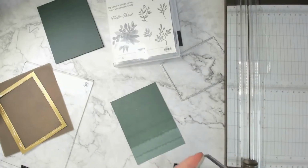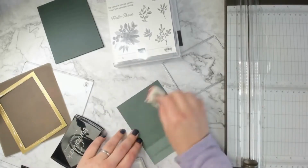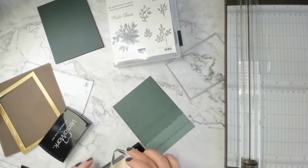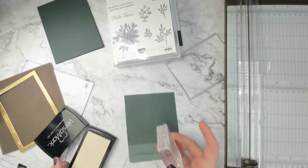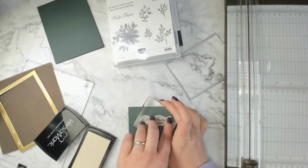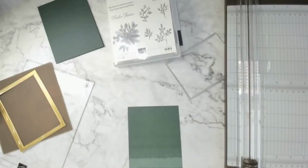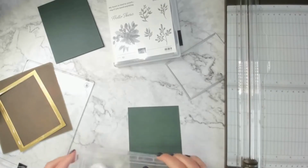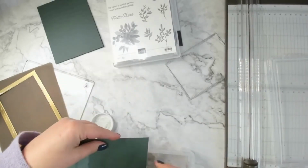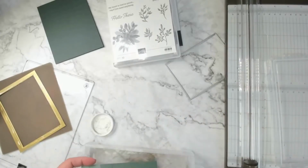And I'm going to use my Versamark, which is right in front of me. And before I do that, I'm going to use my little embossing buddy and get some of that static out of here. Versamark, if you don't know, it's just a clear ink and it's real sticky. So it is perfect for using when you're embossing. So I've got my gold embossing powder to go with my gold foiled sheet that I have there. I'm just going to sprinkle that on top. And I'm going to go ahead and do it one more time.